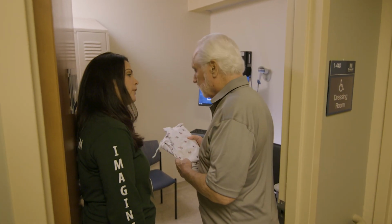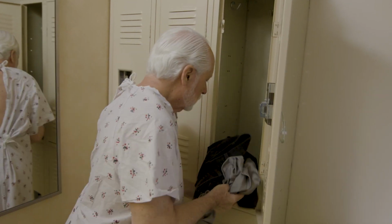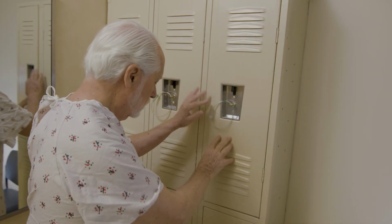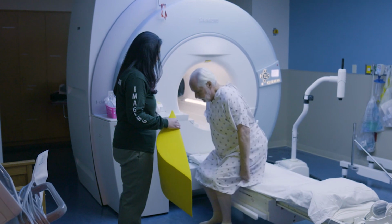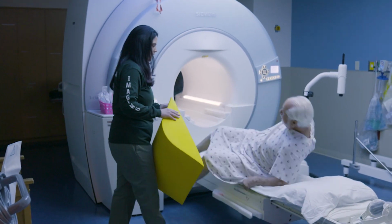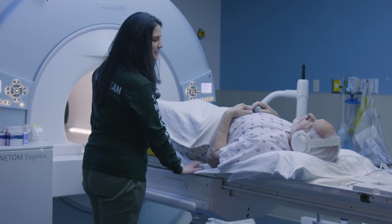Since the MRI machine is narrow, tell your doctor before your MRI appointment if you have trouble being in a small, confined space. A mild sedative may be prescribed to bring with you. You will be asked to lie comfortably on an MRI examination table. You'll also be given the option to wear earplugs or headphones.